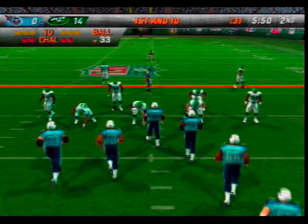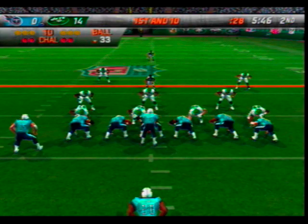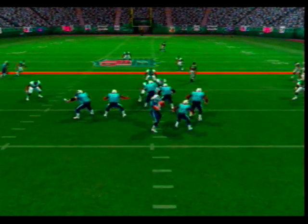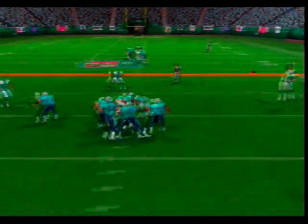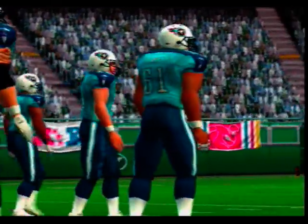Ball on the 33-yard line. Only one man in the backfield. Pumps once. Gets rid of it. It's batted away. Martin was the intended receiver on that play. Terrell with the coverage.